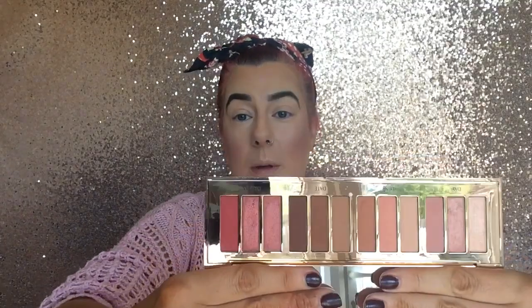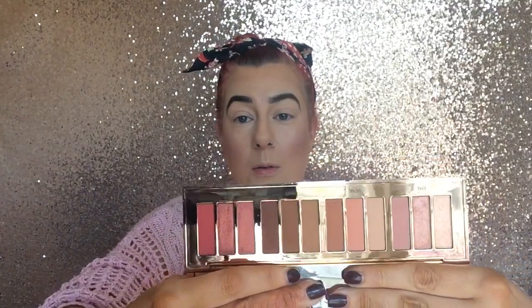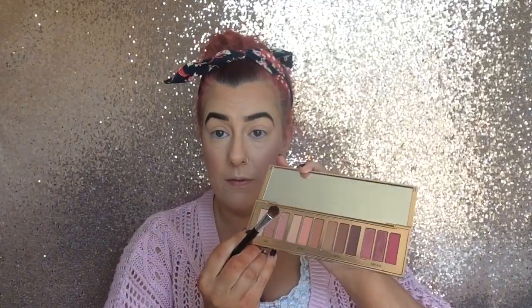I was literally like, oh my God, oh my God. Look at these colors. Look how beautiful. So these are the ones I'm gonna be using today. I'm going to use this color here in the corner. This is in the day section.